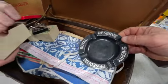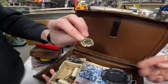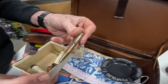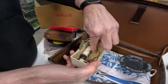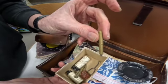What's this one? Joint safety razor. Some cool bits and pieces. There was lots of little boxes. We've got a badge. What's that? There's some silver. Interesting. Oh, they're little pencils. Are they pencils? Yeah, propelling pencil probably. There's another little pencil. Interesting.